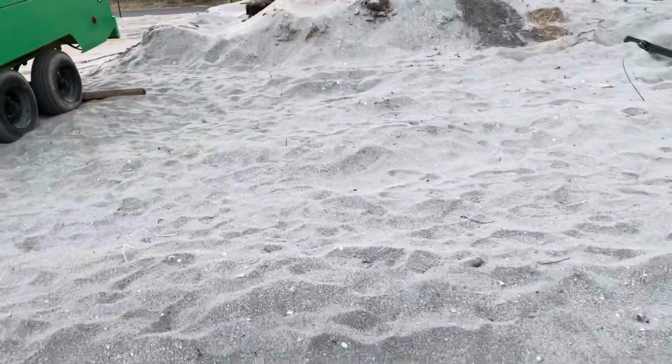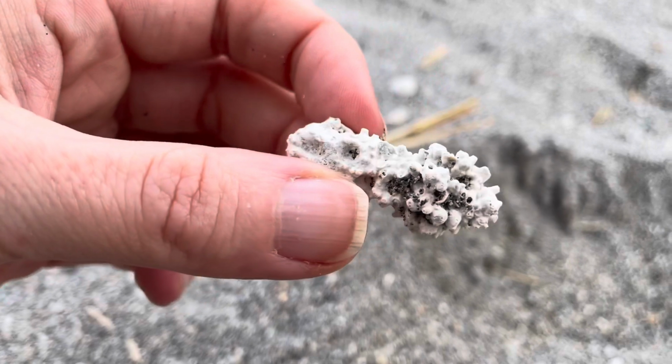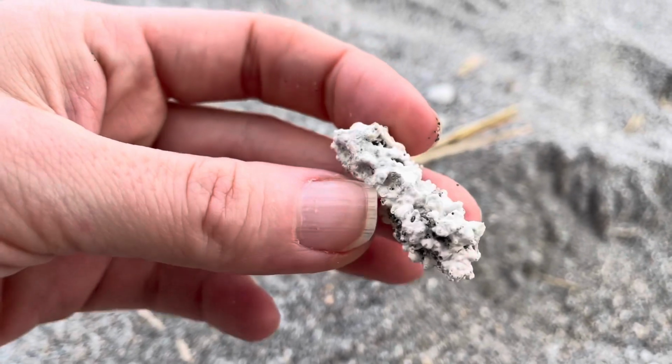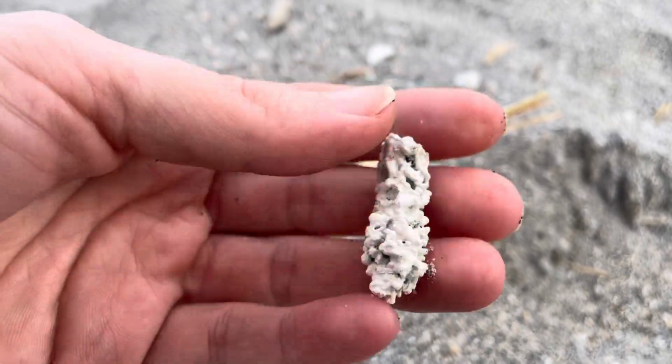So far, I don't see anything. Oh wow, look at this big piece of coral. Oh, that's old. This is fossilized stone coral.